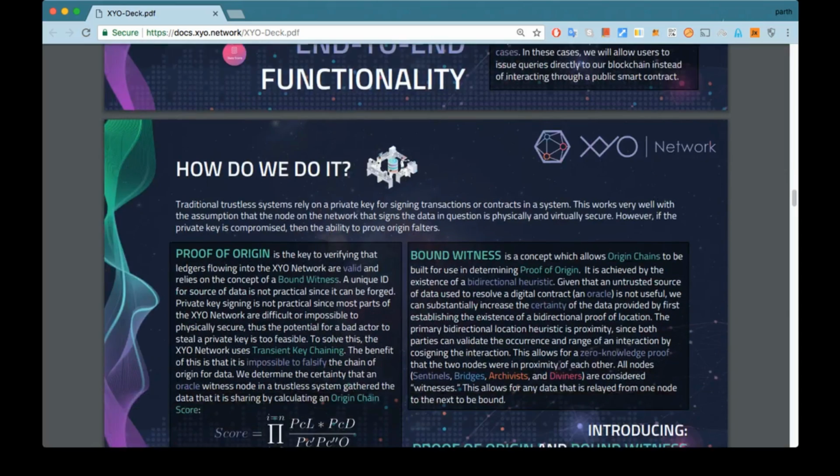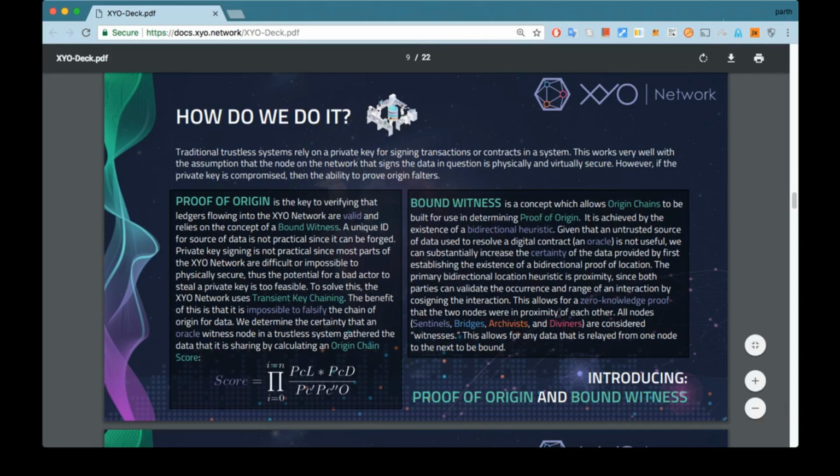So how do they do it? The proof of origin system is key to verifying that ledgers flowing into the XYO network are valid and relies on the concept of a bound witness. A unique ID for a source of data is not practical since it can be forged. A private key signing is not practical since most parts of the XYO network are difficult or impossible to physically secure. Thus, the potential for a bad actor to steal a private key is too feasible. To solve this, the XYO network uses transient key chaining. The benefit of this is that it is impossible to falsify the chain of origin for data.